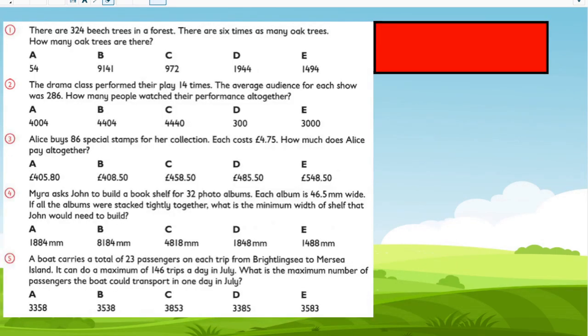The next set of questions that we're going to review come from the Succeed section on page 30. And this is a time test, but we would certainly suggest you work through these questions methodically, but just be aware of how long you're actually taking. So let's look first of all at question number 1. There are 324 beech trees in a forest. There are 6 times as many oak trees. How many oak trees are there?